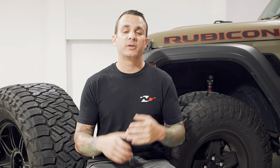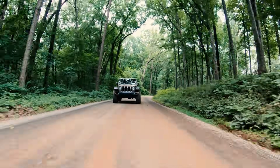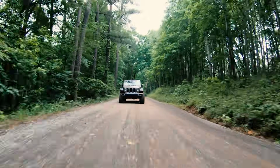Okay, so let's get into the meat and potatoes of what I'm sure everyone really wants to know, which is how well these do off-road and which is the better of the two. Let's start with the Recon Grappler in gravel. If you plan on chasing more overland routes consisting of long desert two-tracks and endless gravel roads, here's what you need to know about the Recon.